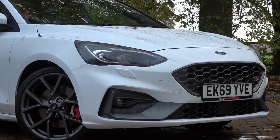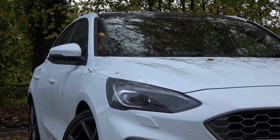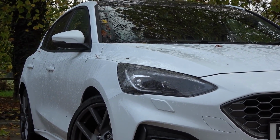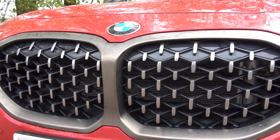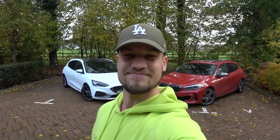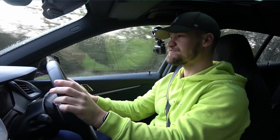Well, what happened after I removed the leaves from the Focus ST? I parked it up next to the BMW M135i. I was going to do a full comparison back-to-back test and hopefully give some pretty good consumer advice about what car you should go and buy, what car was more fun, and fundamentally, just have a little bit of a laugh at the same time. Well, in fact, I hooked the cameras up on the BMW M135i, went for a 15-minute drive, and, well, had a little bit of a rant.